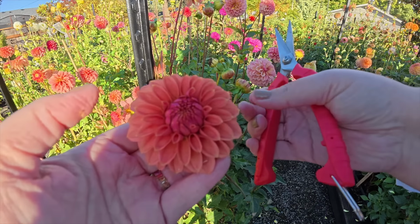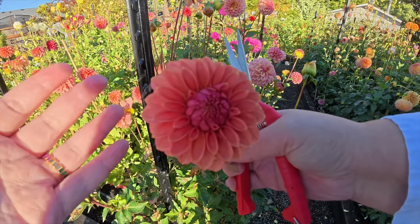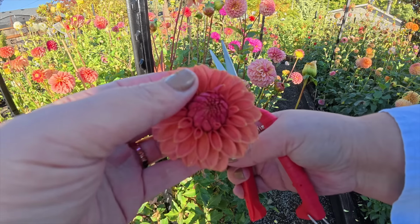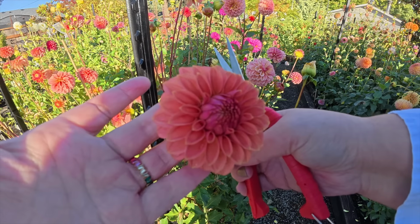I think this dahlia is stunning. She will definitely remain in my top favorites, one that I can see myself growing forever. She's just very timeless and beautiful. I adore this dahlia so much.